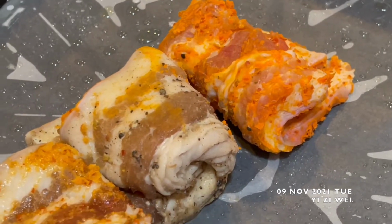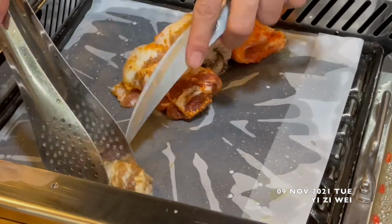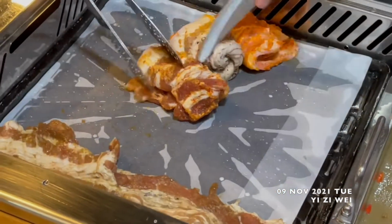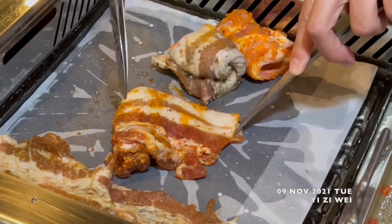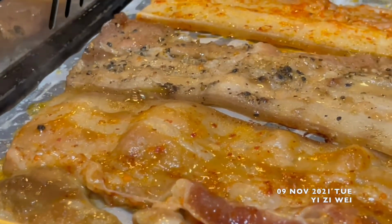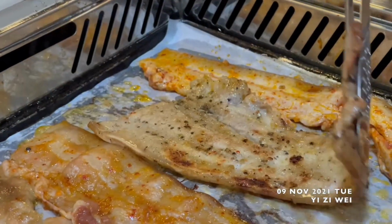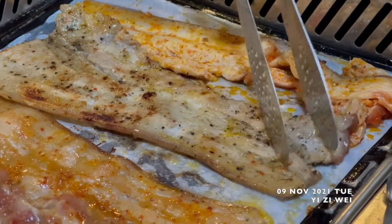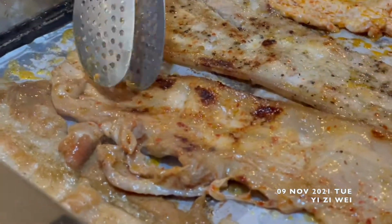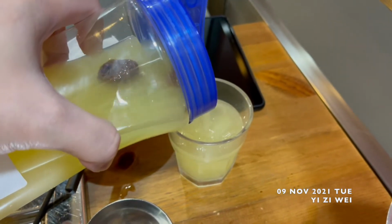These are what a restaurant calls the 4 Heavenly Kings, which are well marinated pork. I'm sure you want to hear the satisfying sizzling sounds. This lime juice is really good, well worth the $5 per jug.